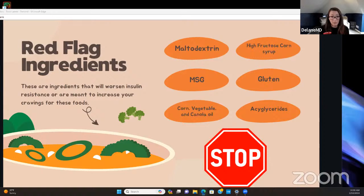Stay away from corn oil, stay away from vegetable oil, stay away from canola oil, stay away from PAM-like sprays. Okay. If you're baking, recognize that there is probably flour involved, so it's not going to be something that you're baking for health, but I will make banana muffins and I love them and they're delicious.